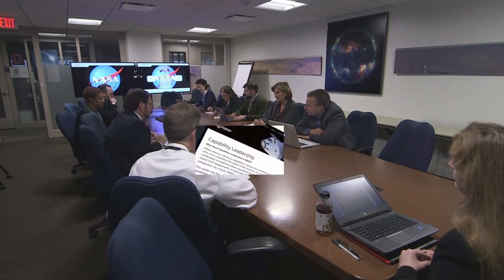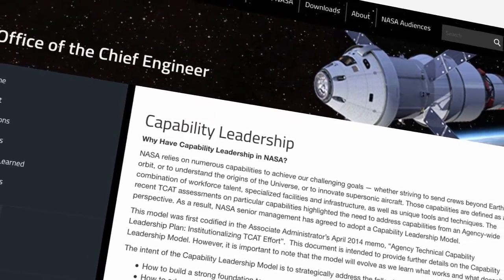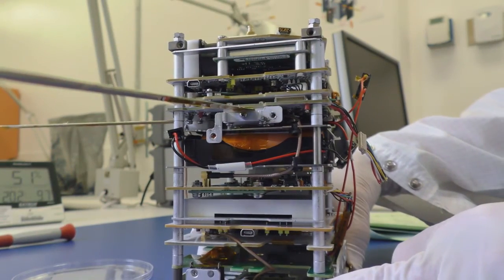To institutionalize capability management into its annual planning and budgeting processes, NASA replaced TCAT with the Capability Leadership Model, known as CLM, in 2015. Through the TCAT and CLM processes, NASA established a framework that should improve the agency's ability to manage its technical capabilities and help make the difficult decisions regarding infrastructure and personnel required to optimally position itself for current and future missions.